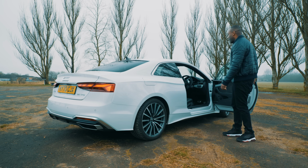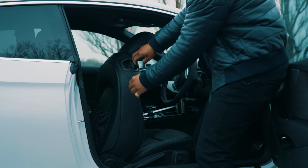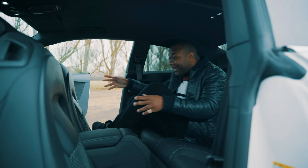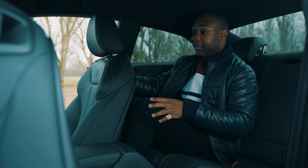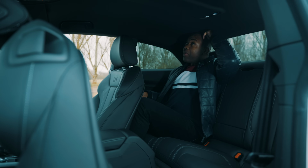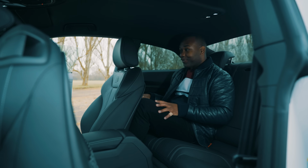Let me demonstrate. What you have to do is, of course, open the door and then pull the lever on the seat, drag the seat all the way forward, and then pour your body into this quite tiny gap and into the seat. Once you're in, I'm 5'11" by the way, and this front seat is adjusted for me, you'll see you have 0.1 millimeters of legroom and minus 0.1 millimeters of headroom. So it's very claustrophobic back here.